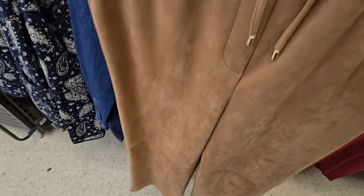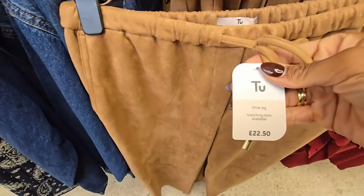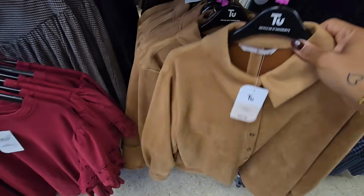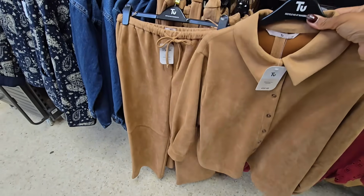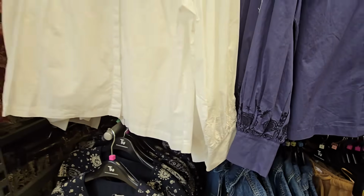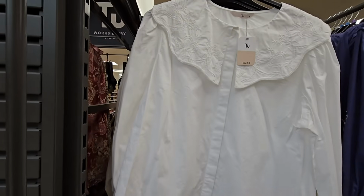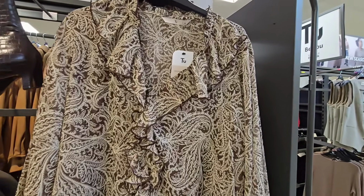I feel like this pair of trousers was a matching set to that button down sort of suede shirt that I showed you. And as you can see here, I pick it up and put it together to see if it is, and in my eyes it looks like it's the matching set, so I thought that was quite nice as well. Then we have some shirts here, the big collar shirts with a little bit of detailing on the sleeves there in a blue and also a bright white. They were coming in at £22.50, I think that says there. The collar went all the way around the back with a bit of a slit in the back part.